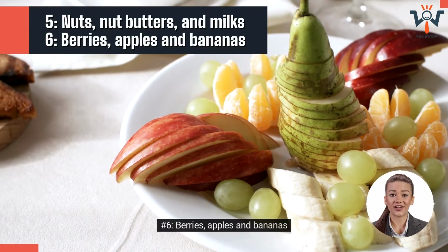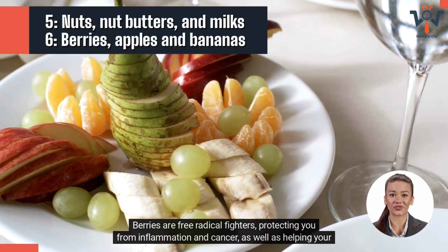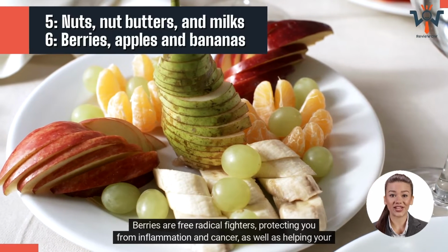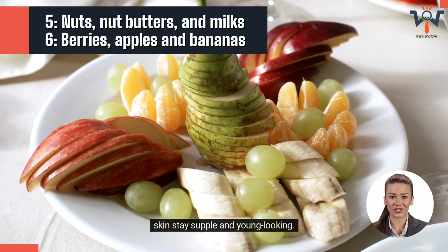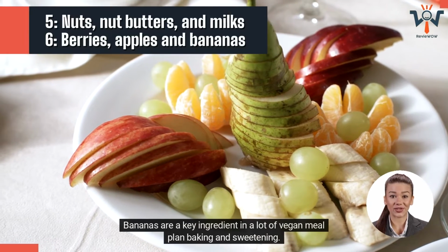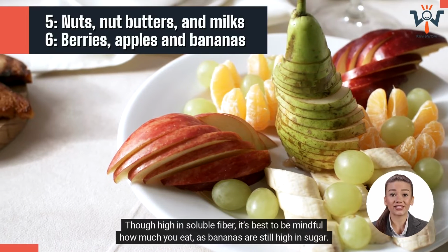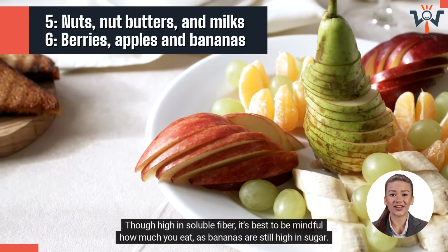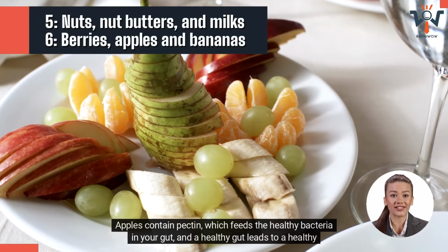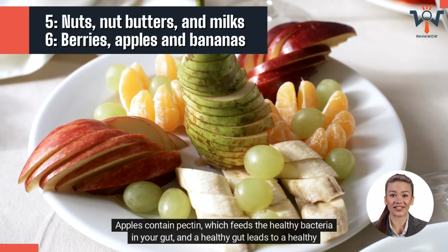Number 6. Berries, apples, and bananas. Berries are free radical fighters, protecting you from inflammation and cancer, as well as helping your skin stay supple and young-looking. Bananas are a key ingredient in a lot of vegan meal plan baking and sweetening. Though high in soluble fiber, it's best to be mindful how much you eat, as bananas are still high in sugar.